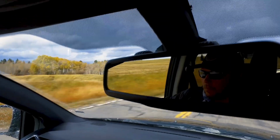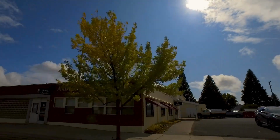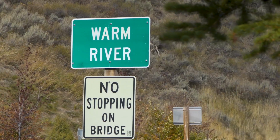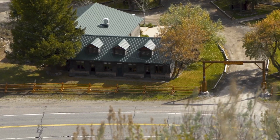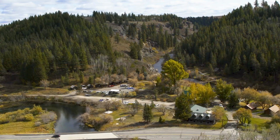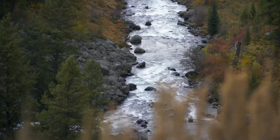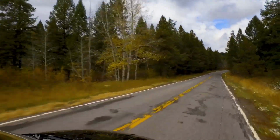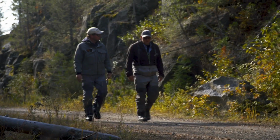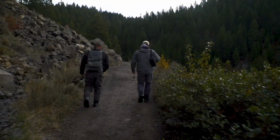Driving south on Highway 20 from Island Park towards Idaho Falls, you come across the potato town of Ashton. Also home to Three Rivers Ranch. Three Rivers Ranch is located at the confluence of the Warm River and Robinson's Creek. Warm River has a unique fishery accessible via short drive from the lodge, and the best part, it's a walk and wade. Local guide BJ Gerhardt is dialed into the fishery all around the area.